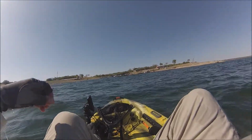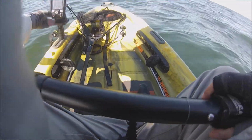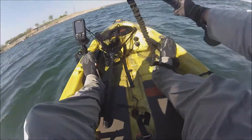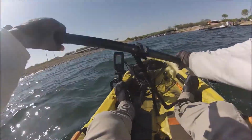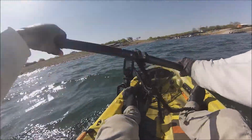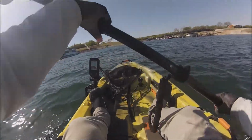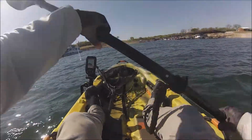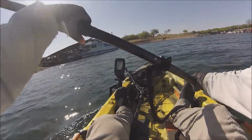Oh, this feels better. This feels much better. All right, let's go fishing. It's weird when I go to paddle and I miss the water because I'm on top of a wave. I spent an hour paddling back. It's already calmer back here.